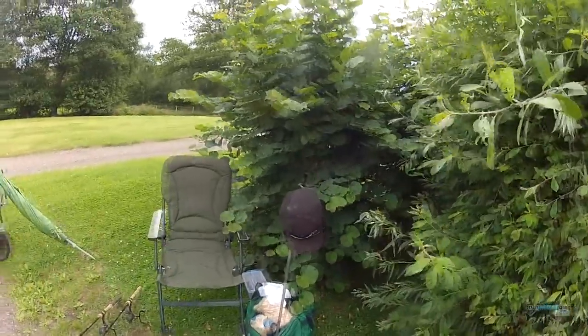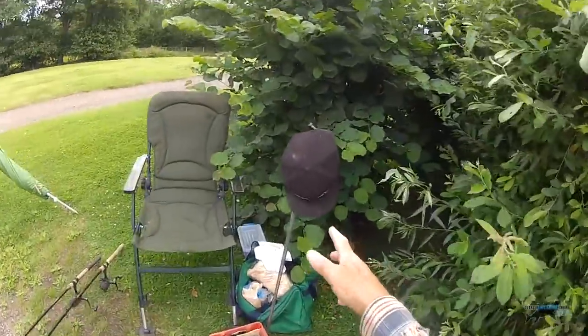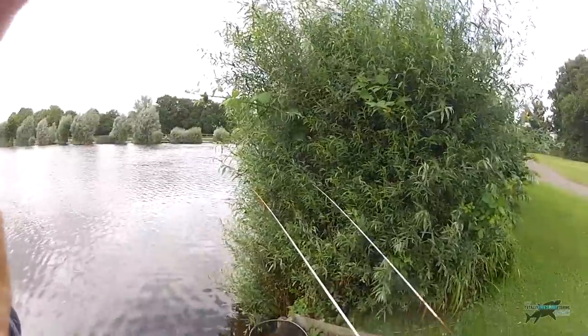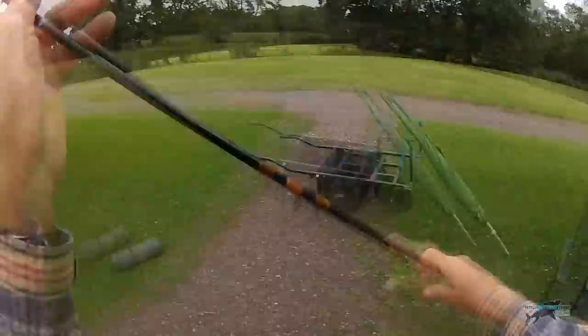All sheltered in here. Good job I put that hat on, it's not quite straight. Okay, that's guaranteed a fish. It's pointing towards a fish. Gotta have the awesome hat. I told you. Right, okay. Okay. We all know who that was. We know that was Smith. You at the back there.